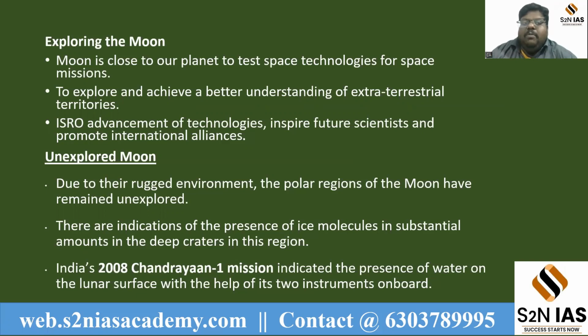So we could reach the moon within cost, and for exploring space we need a place. These space technologies can be tested on the moon, which is very close to our planet, to achieve a better understanding of extraterrestrial territories. The moon is going to be one of the objects for us. ISRO's advancement of technologies inspires future scientists, like the Mars mission we have seen, and now Chandrayaan-3.